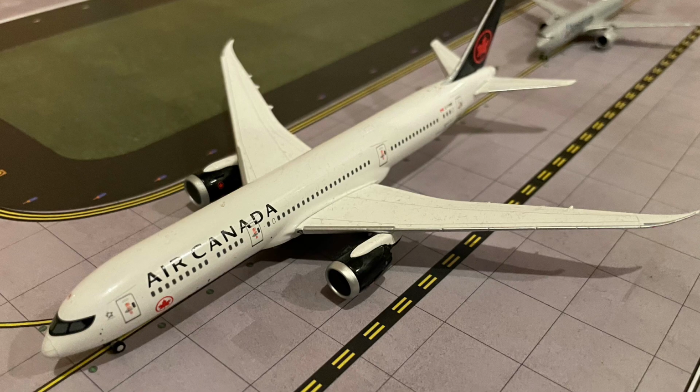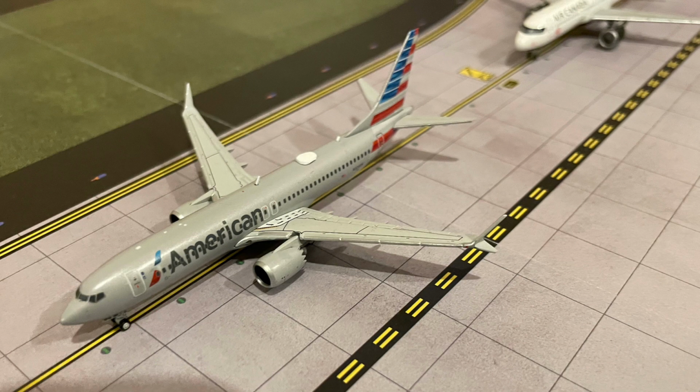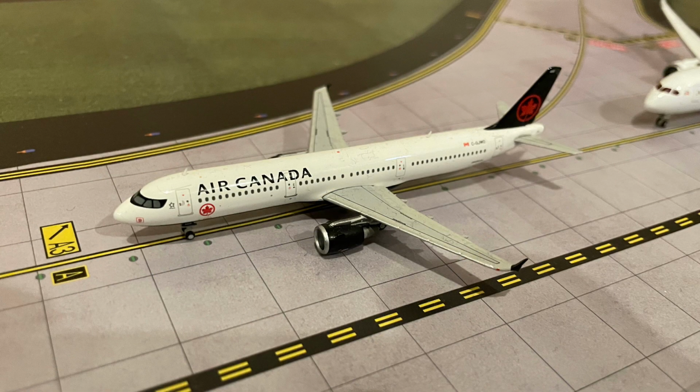Next up, we have this Air Canada 787-9 Dreamliner, which will be making a flight out to Frankfurt today. Here we have an American Airlines 737 MAX 8, which will be making a flight down to Dallas. Now, the MAX 8 has served this route before, but generally it tends to be the 800s and A319s. However, I'm using the MAX 8 because that's what I have, but it has come to Calgary on a few occasions. Right behind him, we have this Air Canada A321, which will be making a flight out to Toronto.